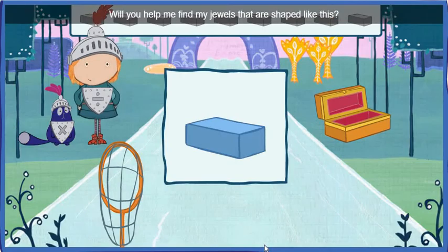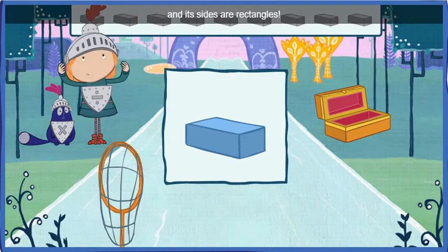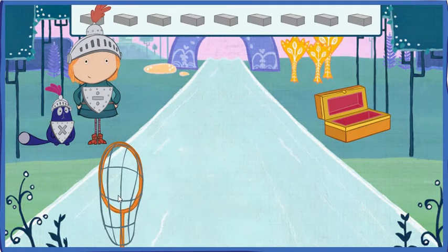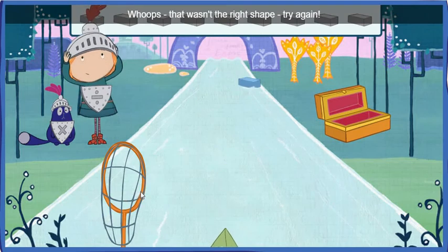Will you help me find my jewels that are shaped like this? This is a rectangular prism. A rectangular prism is a solid shape that looks like a box, and its sides are rectangles. Whoops, that wasn't the right shape. Try again.